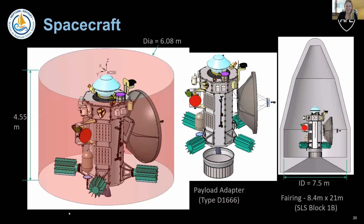So here's an earlier version of our spacecraft where the probe was actually on the top, and you see at this point we had the 4 RTGs. Here's our high gain antenna on the side, and this is us inside the SLS Block 1B fairing. As you can see, we could rattle around in there quite happily.